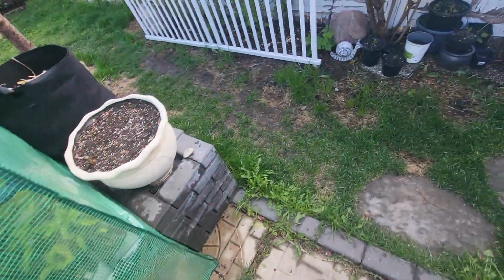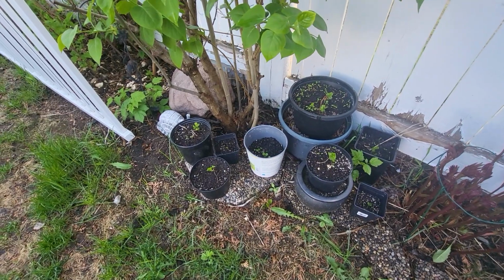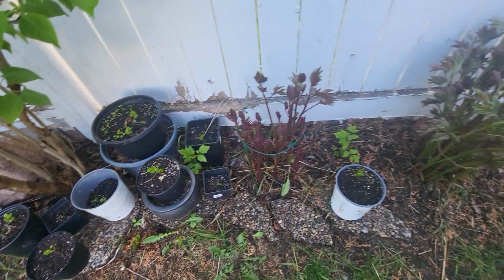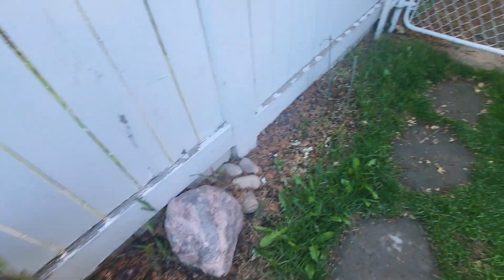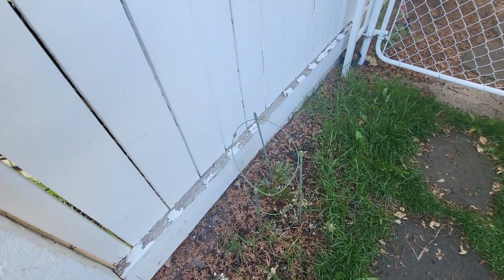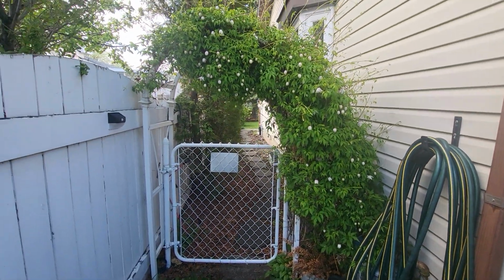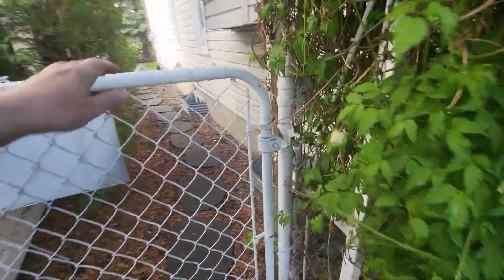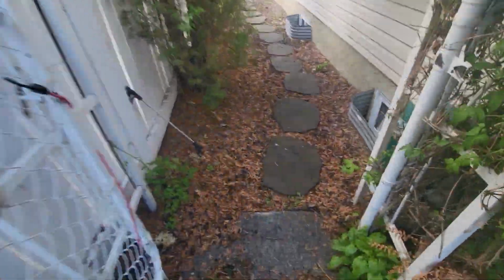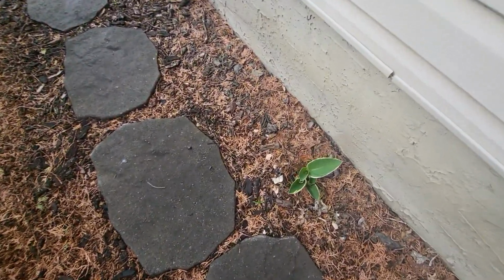Anyway, more of my saves of Creeping Jenny, and of course the peonies. 1, 2, and 3. And then here's what my clematis is doing right now. Oh, and I can go aside and take a look at hosta number 1.